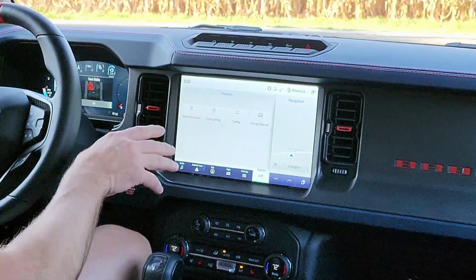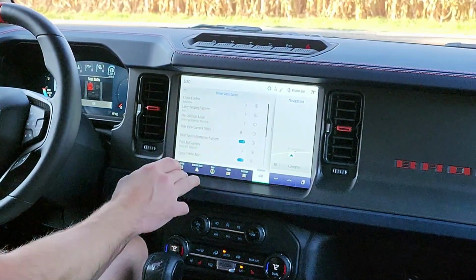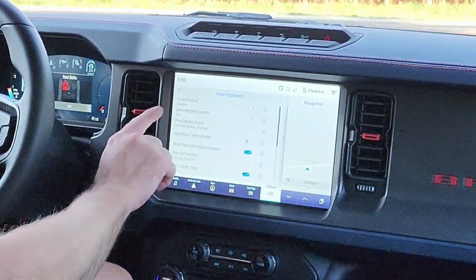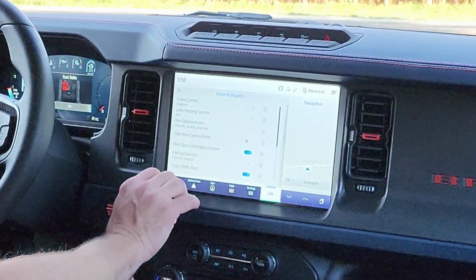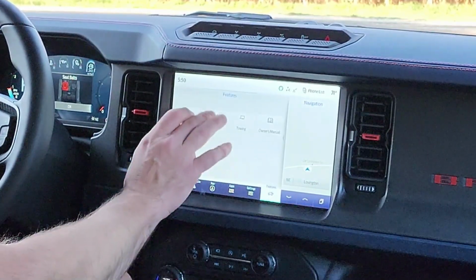So on the features here, you have your driver assistance that you can set up however you want to. You've got adaptive cruise, lane keeping system. This is loaded with Ford's Copilot 360. So you do get adaptive cruise, you get lane keep assist, you get pre-collision assist, and numerous other traffic safety things. So we go back here and then you have zone lighting.